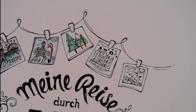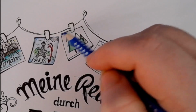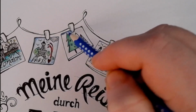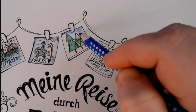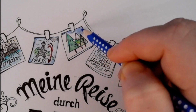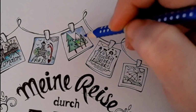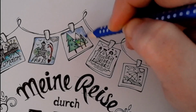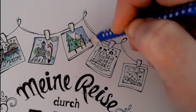And then we're going to take our blue, and we're just going to fill in the sky areas, doing it a little bit darker than the summery type of sky for the parachute.